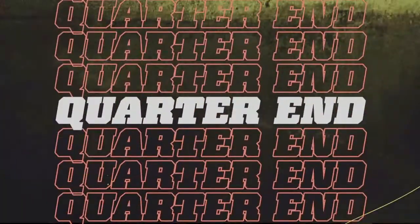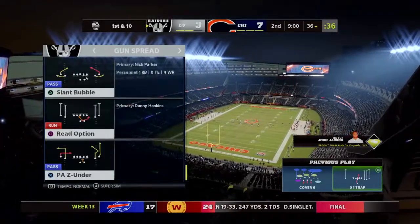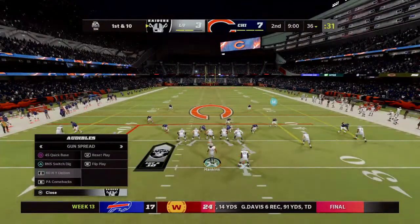After one, 7-3 the score on EA Sports. So from the 36 now, 1st and 10.